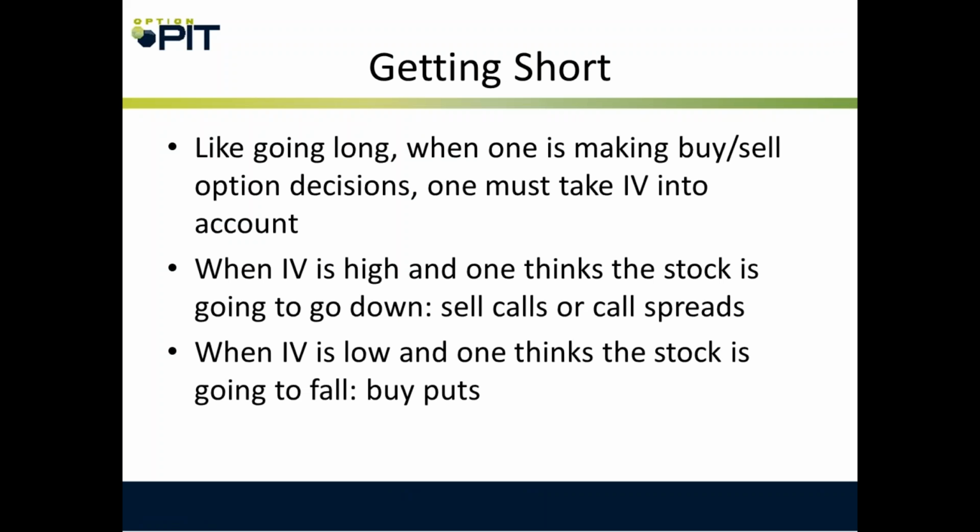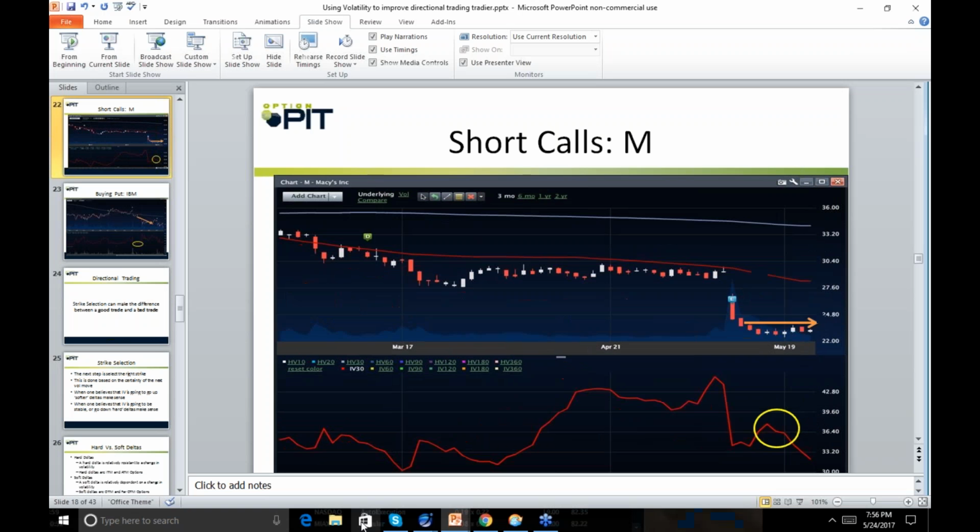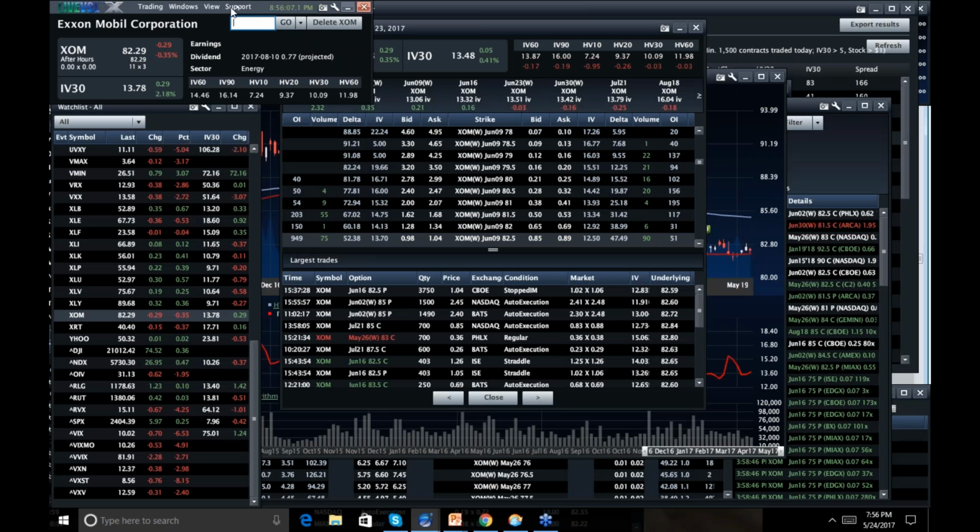Now let's cover getting short. Like going long, when one is making buy-sell decisions, when IV is high, you sell call spreads. When IV is low, you buy puts. Macy's. Nice little IV pop. It ain't going higher. Sell a call spread. Sell calls. Underlying can't rally. Volatility tanks. They make a lot of money. All right? That's a great trade. Let me show you.